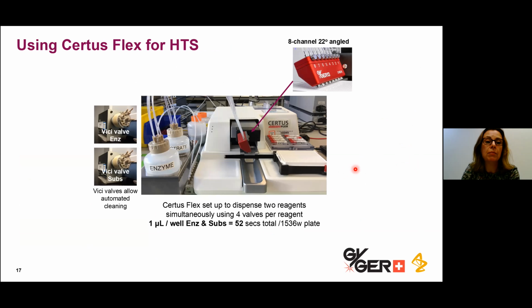So just to summarise how we use the CERTUS FLEX now in HTS with the modifications: we now have the 8-channel angled head on all our CERTUSes. We use the version 2 software, which allows us to dispense multiple reagents at the same time, and we routinely use more than 1 valve per reagent to get that speed of dispense time. We're always aiming to have less than a minute per 1536 well plate. The use of automated dispenser cleaning has really enabled us to run the system out of hours, knowing that when we come into it the next day, the device is ready to run again. We haven't got to spend a lot of time cleaning it.